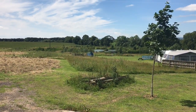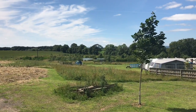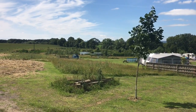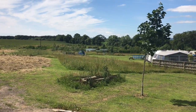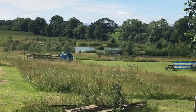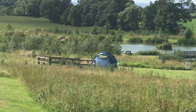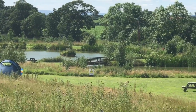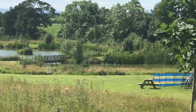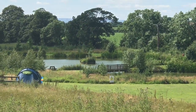Just in the distance, you can see the second of the fishing lakes. There is one just as you come in. Let's see if we can. Makes it a bit easier. I'm sorry it's a bit unsteady, but it's a bit windy. So there's the fishing lakes. And so there are some as you come in.